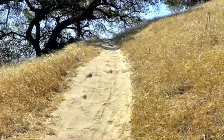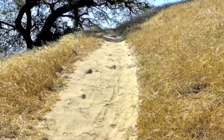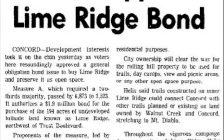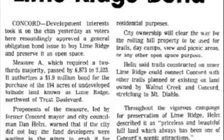Even after the lime mining stopped, mining for sand continued. Then came the housing developments. In 1974, voters approved 2 regional bond issues that enabled the cities of Walnut Creek and Concord to acquire this land as open space. So let's go explore it.